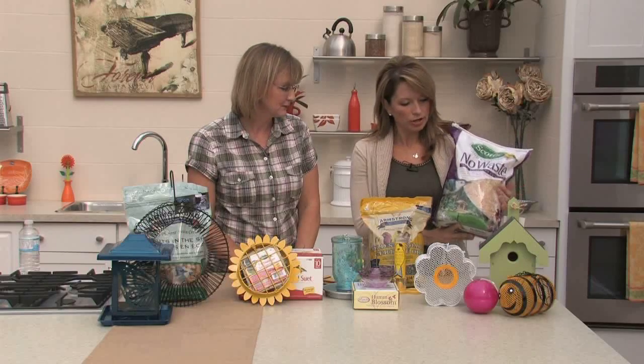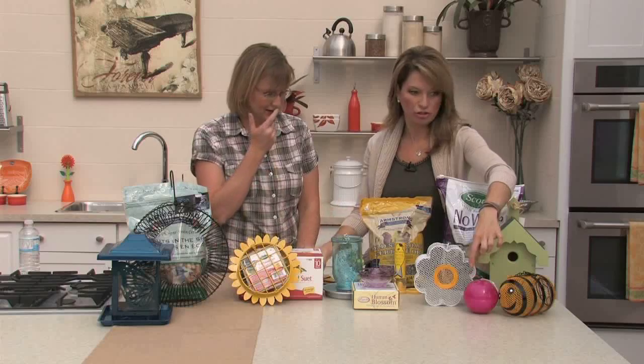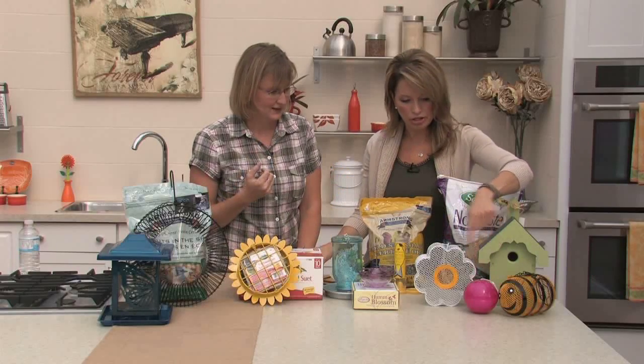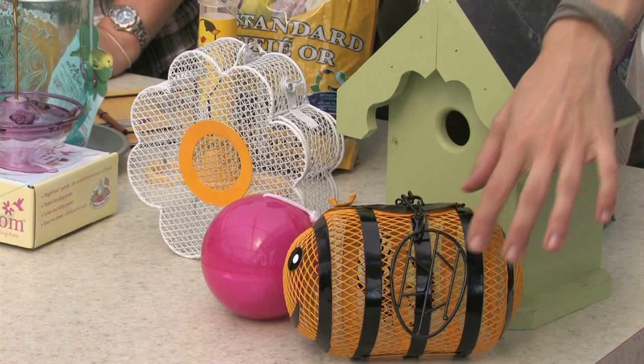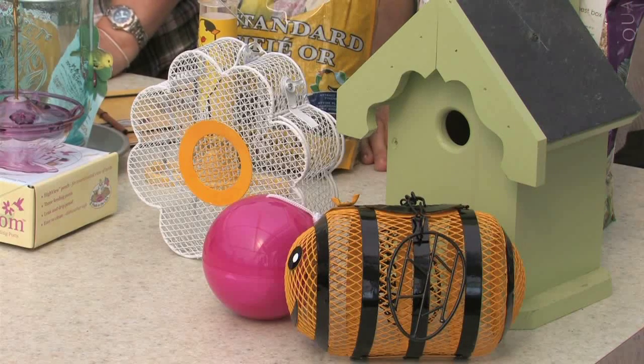Great. Okay, very good. I love all these. So this is just the pink version, the yellow one we're showing. But these are actually very, very cute. And again, just really nice ideas for kids as well. And those ones are great for your shelled peanuts or for your sunflower seeds.